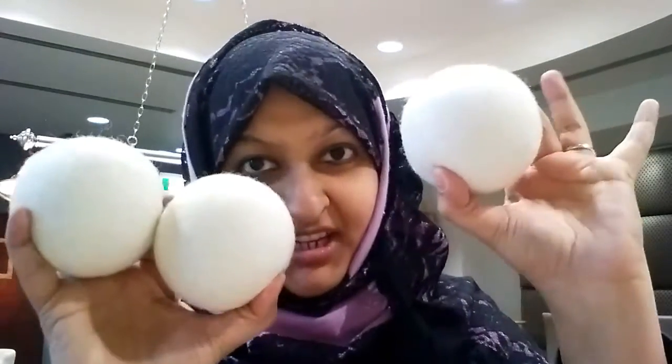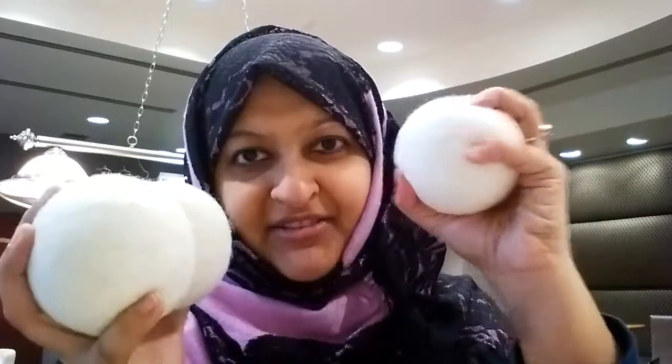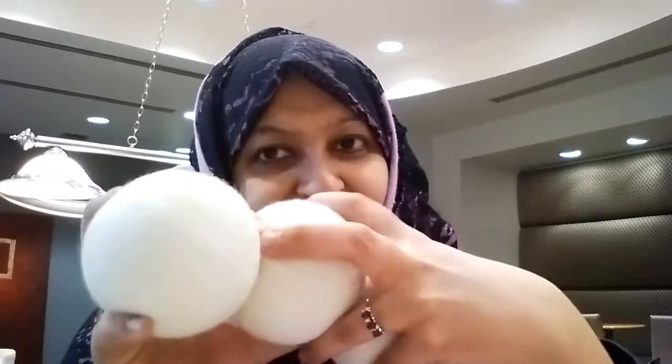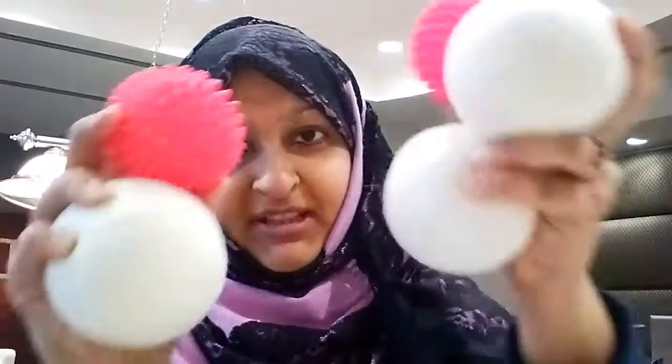And then MightyFix sent me these three woolen dryer balls, and they're very stuffy and very soft, and I think they're doing their job well. Since now I have five, including the plastic ones, I'm not buying more. Overall, I'm satisfied with this product. I think it does a good job, and I like having them in my dryer.